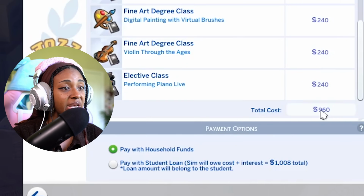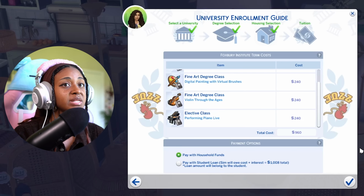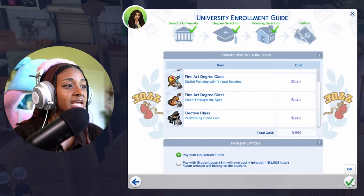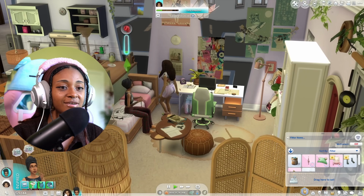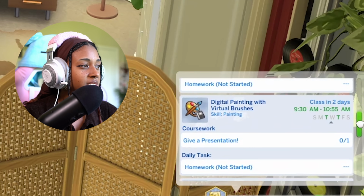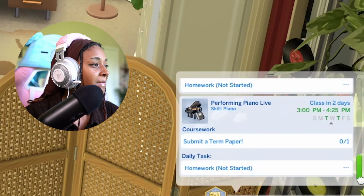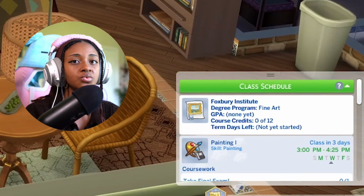Okay, so this is not bad. Pay with student loan? No, we have enough money. Nilifer's parents gave her enough money to sustain herself while in college. Plus, when Lila starts her job, they'll be okay. So we're gonna go ahead and enroll into Foxbury University. And we're good to go. She has painting class on Wednesday. She has digital painting on Tuesdays and Thursdays. So Monday through Friday, she's at school. She might be able to get a job on the weekends. I think she's just gonna dedicate the weekends to working on her craft.